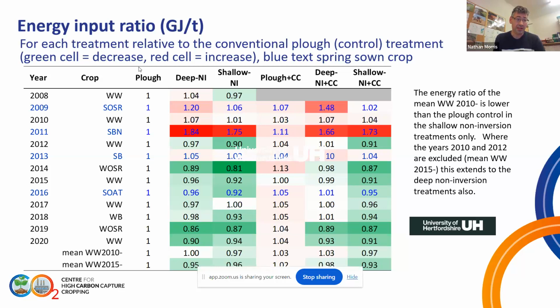The last bottom lines on this table are looking at the rotation either with or without the winter wheat years, from 2010 onwards or from 2015 onwards. Again, it's just to see that shift over time that we saw with the yield, which actually comes through when we calculate the energy input ratio. So we can see that the deep non-inversion with cover crop in the early years was giving us a ratio just slightly above 1, but in the latter years we've seen that drop below 1, and that improvement seems to have occurred over those latter years of the study.